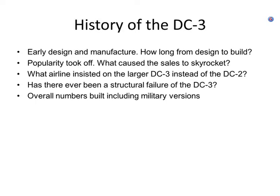The chart that I'm going to show you has a list of the numbers of aircraft used by the airlines in a period from 1946 to 1950, I believe, something like that, or 1956. But we'll go back and take a look at it in a minute. But it's important to note how significant the DC-3 was in terms of use by the airlines. Everybody ready now?